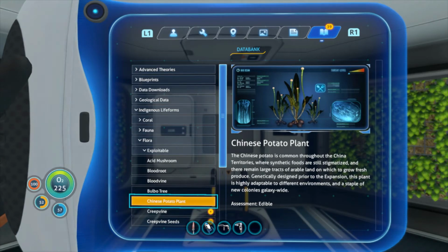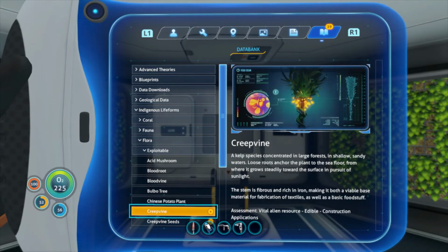Genetically designed prior to the expansion, this plant is highly adaptable to different environments and a staple of new colonists galaxy-wide. Assessment: edible.